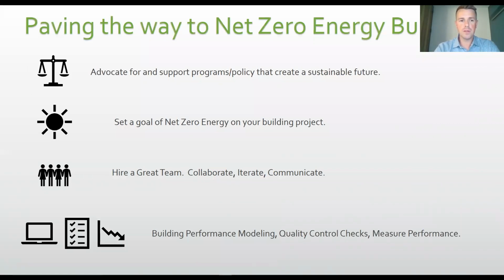This is a very broad picture here, but these are things that we can do as individuals in our daily lives. And then when we get to work on a project, these are some steps to outline. So number one, first and foremost, we need to advocate for and support programs and policy that help create this sustainable future, meaning renewable energy incentives, energy efficiency incentives, policies that help promote this. Over the last 10 years, I've seen the building code dramatically get better. I fear that if the building code hadn't got more stringent or didn't get better, we'd be much further behind in this path towards net zero energy.